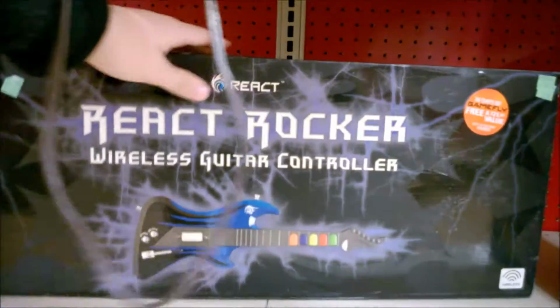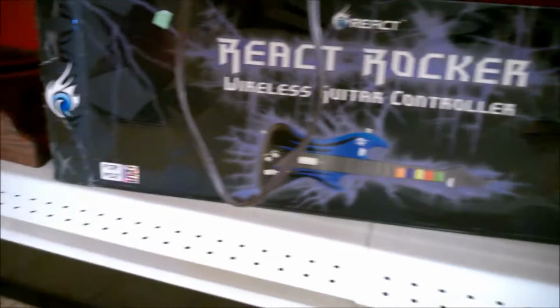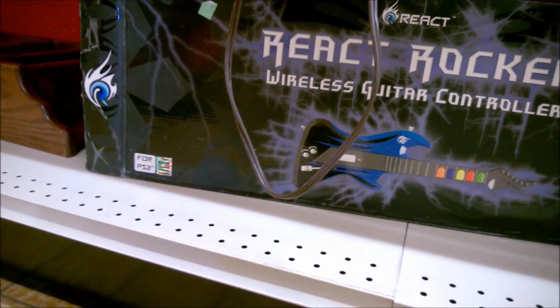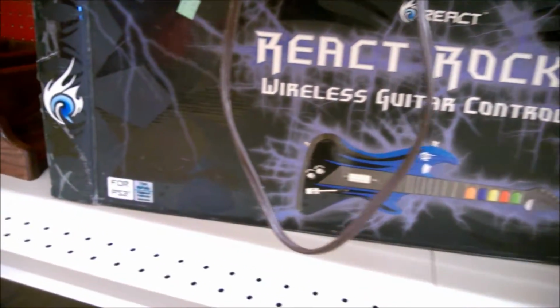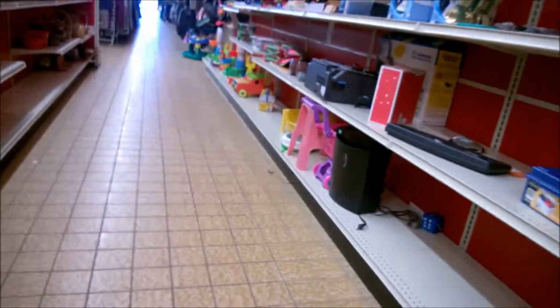It's hard not to come across Guitar Hero or Rock Band controllers at just about any thrift store. They can't even give them away if they tried. This one I haven't seen before, and it's very rare to come across any of these Guitar Hero type things with a box, so I guess I thought it was interesting.